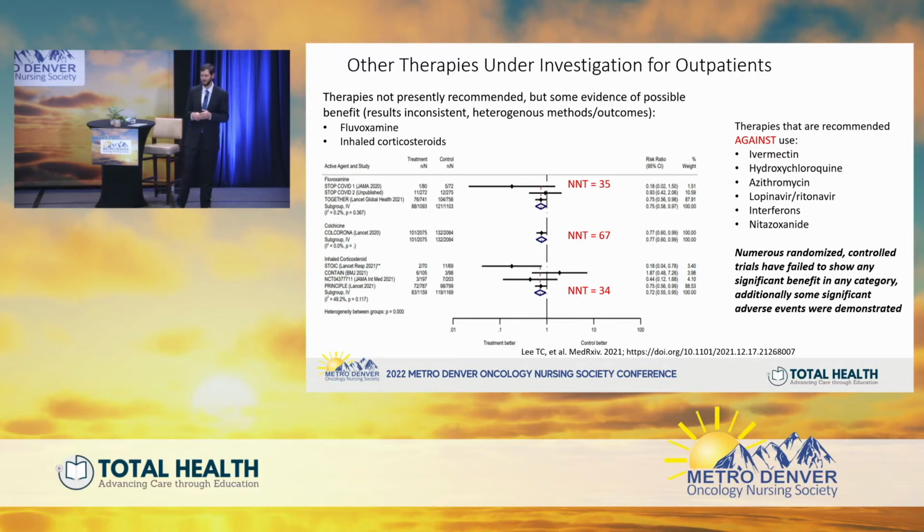Fluvoxamine is widely available across the world and is pretty inexpensive. Unfortunately, in some of the real-world models, the number needed to treat is anywhere from 1 to 200 with fluvoxamine, so it may be less effective. And then therapies that are actively recommended against use because of multiple studies showing no difference in terms of patient outcomes and potential for harm in some respects, particularly with hydroxychloroquine and azithromycin and heart impairment, arrhythmias, cardiac morbidity. So ivermectin, hydroxychloroquine, lopinavir, ritonavir, interferons, and nitazoxanide are not recommended and should not be prescribed just for the treatment of COVID-19.